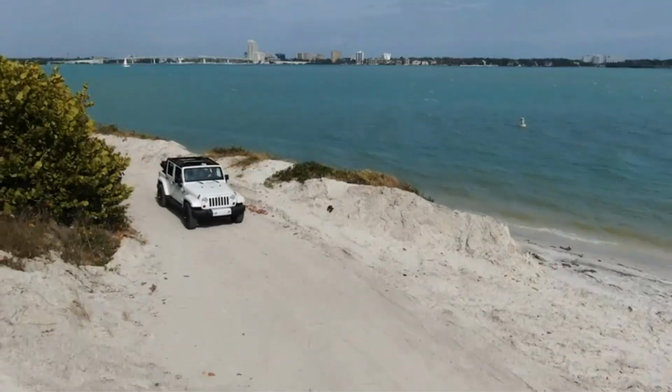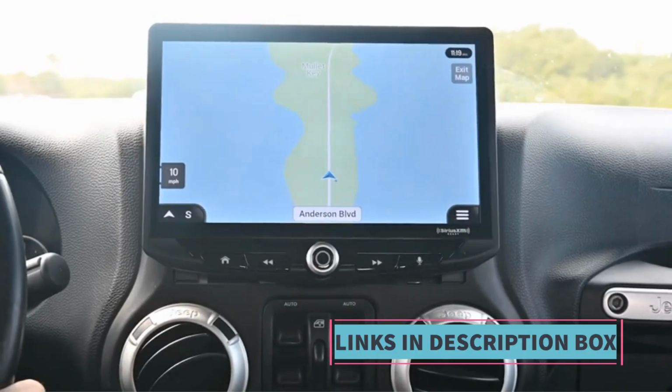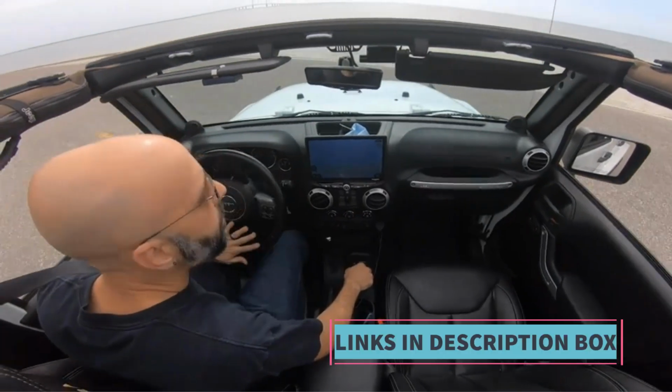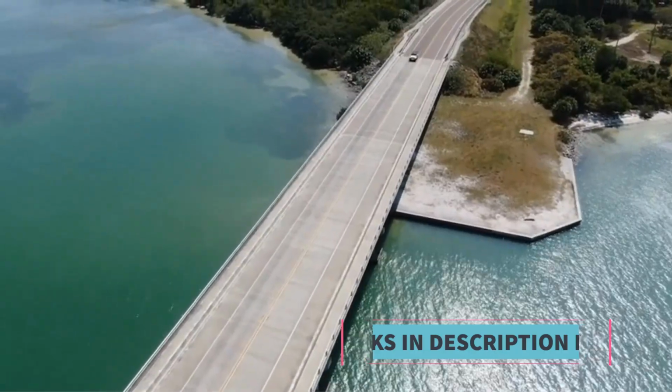Installation of the Stinger STH10JK is made easier with the included all-in-one dash kit and interface, ensuring a seamless fit into the Wrangler JK's dashboard, without the need for extensive modification.